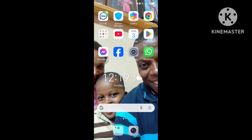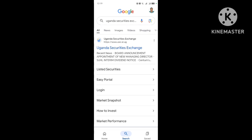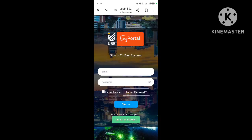As we said, we are going to go practically through how you can buy and sell shares, and also how you can find a broker who can assist you to do your business on Uganda Securities Exchange. So let's go directly to Uganda Securities Exchange. As I mentioned, the first process is to look for the broker. You can use the Easy Portal. There, you go to the CSD, that's Central Securities Depository account, which you want to open. So you can see create an account.